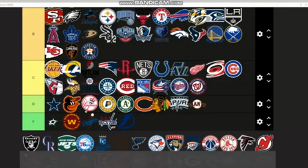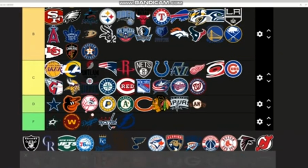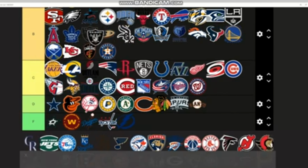Right there. Next up, we got the Las Vegas Raiders. Shield that says Raiders, and that has the Raider guy. Overall, just simple. Very simple. I like the black. It's gonna have to go in B as well. Probably like right in the middle somewhere. In front of the Ducks. I like it right there.